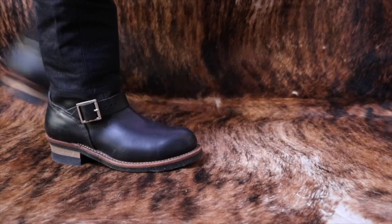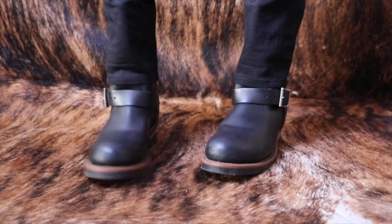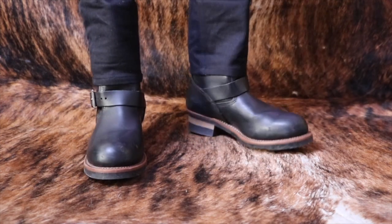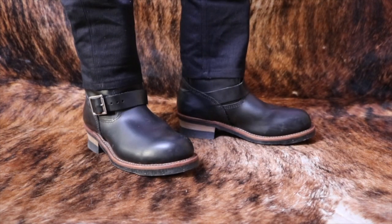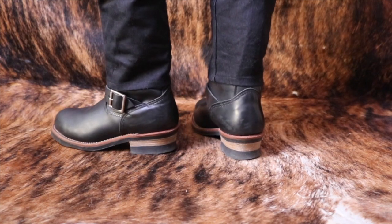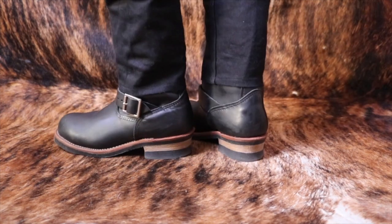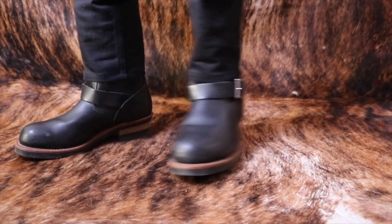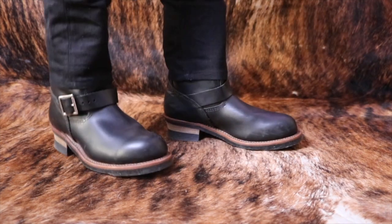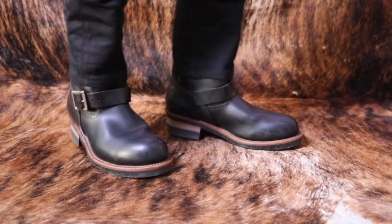And I honestly just think that they are just a really cool looking boot. And I love an Engineer that is completely broken in, that someone's had for 10 years and they probably wear it maybe every day. It just looks like it can tell a great story. And I love that you can just slip them on. They're super easy. Slip on, slip off, and you go. That's why I say the Engineer is on my list.